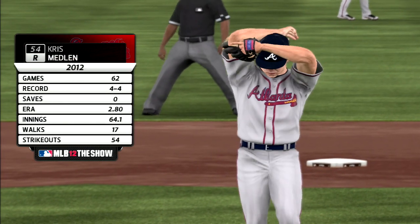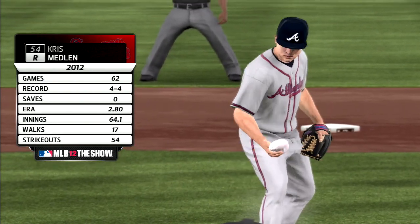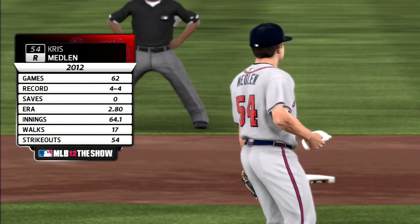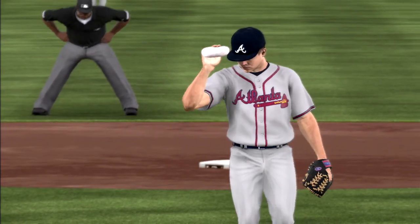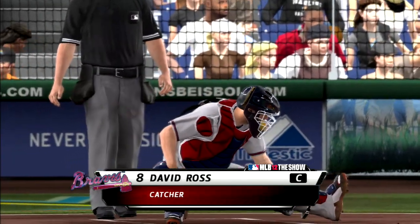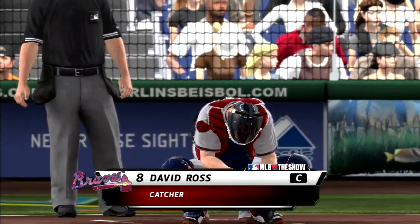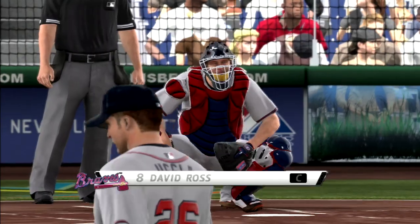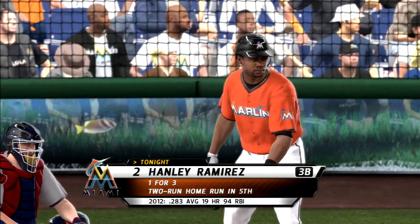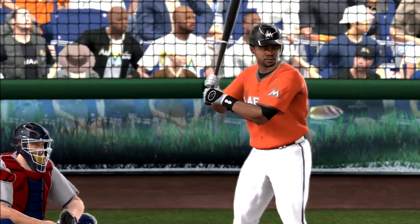New pitcher set to take over as Chris Medlen will go to work. David Ross is into the ballgame here as he takes over behind the plate, now catching, number 8, David Ross. Hanley Ramirez will lead things off here in the bottom half of inning number 8.